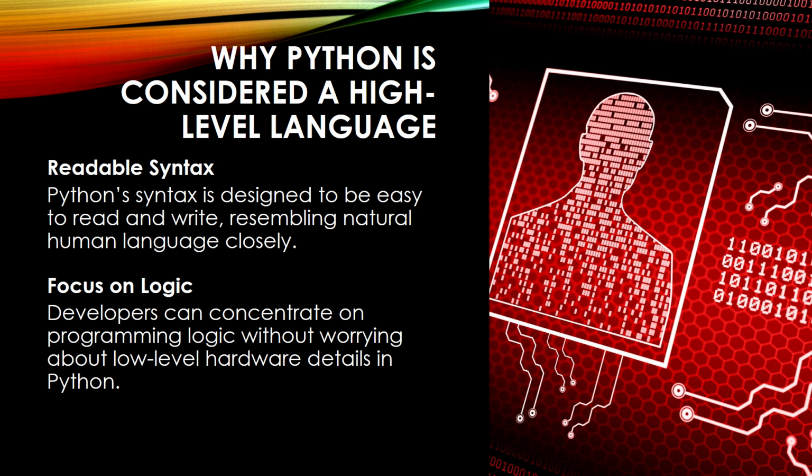Python is a high-level language because its syntax is easy to read, almost like natural language. It handles things like memory and hardware for you, so you can just focus on solving problems with code.